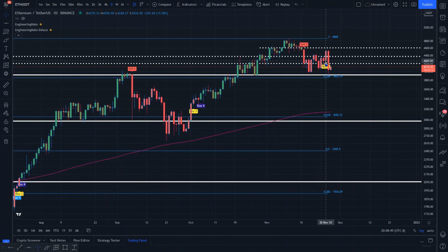This buy 2 has returned with the November 25th daily candle. So EngineeringRobo very much wants to be bullish on price action. Ethereum wants to be bullish. We do very much anticipate continued upside. However, technically, we just need to further solidify support.